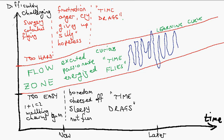So let's see what this does. If we picked a point now on our timeline here, and we said now, and we picked a task that was up there about this difficult, that was in our too hard zone. So it belongs there. So it's now on the x-axis, and it's about this difficult on the y-axis. And that's in our too hard zone now.